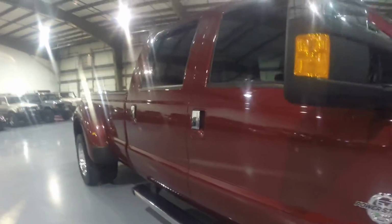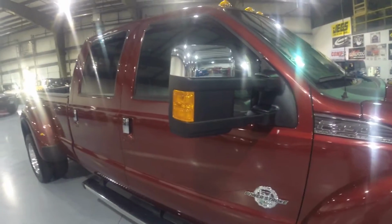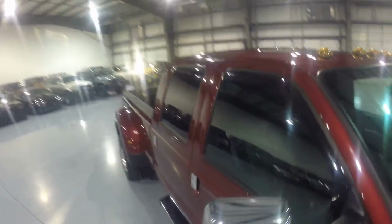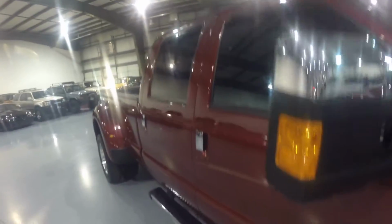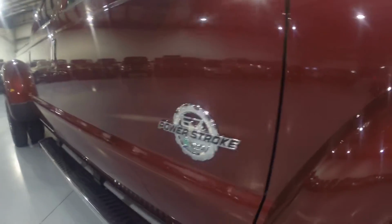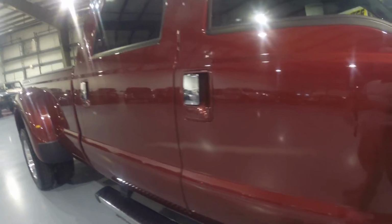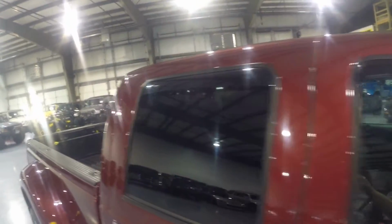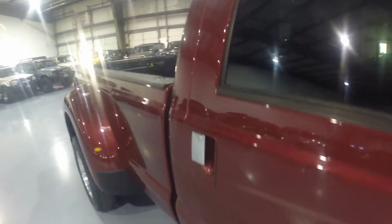It has a gross combination vehicle weight of 40,000 pounds. And just to give you an idea, the largest semi is 80. So it's literally half the towing capacity, gross vehicle combination weight, as a semi truck. The gooseneck fifth wheel is, I believe, right around 33,600 pounds, which is just absurd. So more than enough towing capabilities.